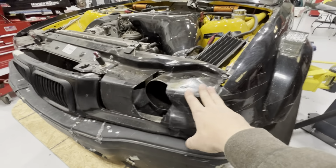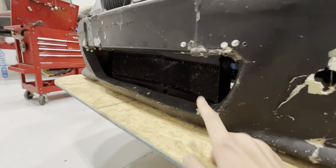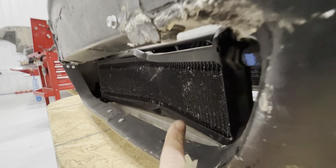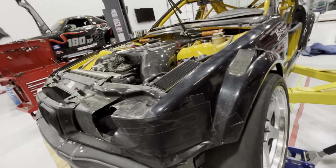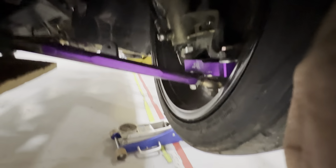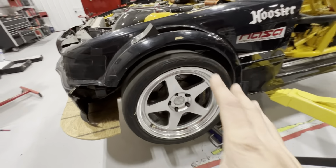Obviously the headlight thing's broke. All of this is broke. That's all broke and bent. Somehow this thing's not leaking, but it should be leaking. So that's bent. Radiator support's bent. Core support hole, that's all bent. That's all ruined. It has the drift spindles on here. It's got those adapters. And yeah, those are just old spindles.